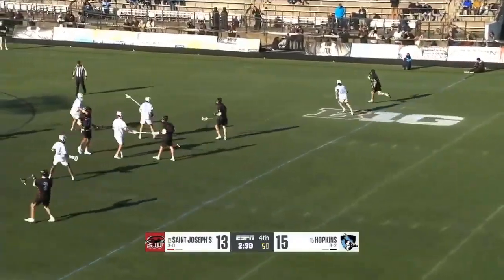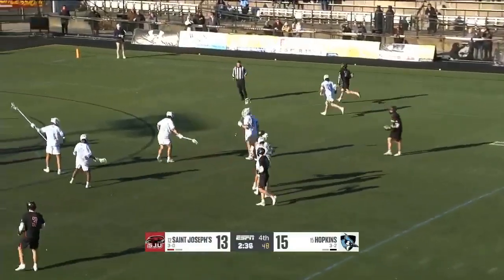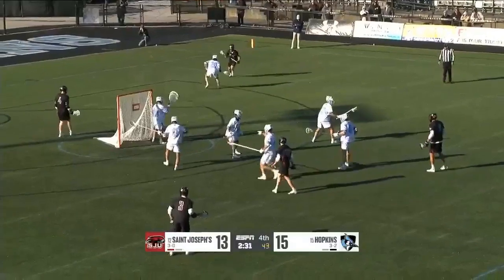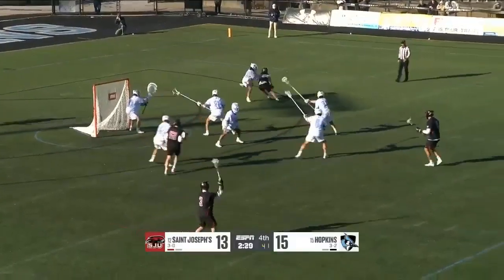Well, here we go, Dixie. This is critical. This is what we wanted, right? Down to the wire, 15-13. St. Joe's, 1 timeout remaining. Hopkins also has 1. Raposo on the defense.